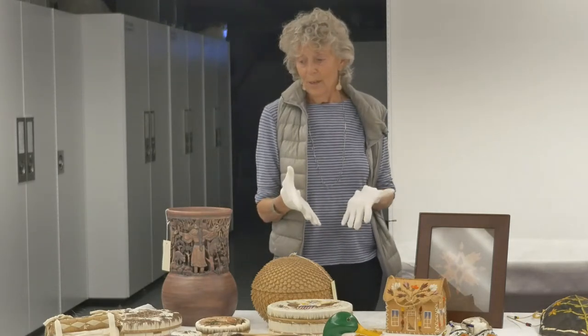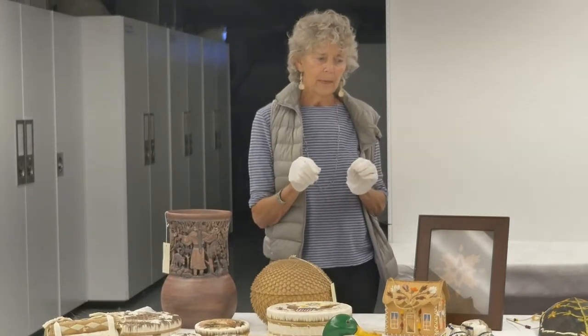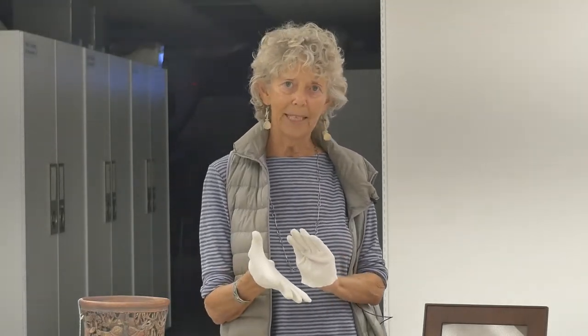We also ran the Michigan Traditional Arts Apprenticeship Program, and in that program, a master artist and an apprentice applied for funds to the Michigan Traditional Arts Program to conduct an apprenticeship, usually several months long, in which the master artist would teach some skills to not a complete novice, but a student who was really interested in learning that skill and was making a commitment to continuing to do that within whatever cultural community.